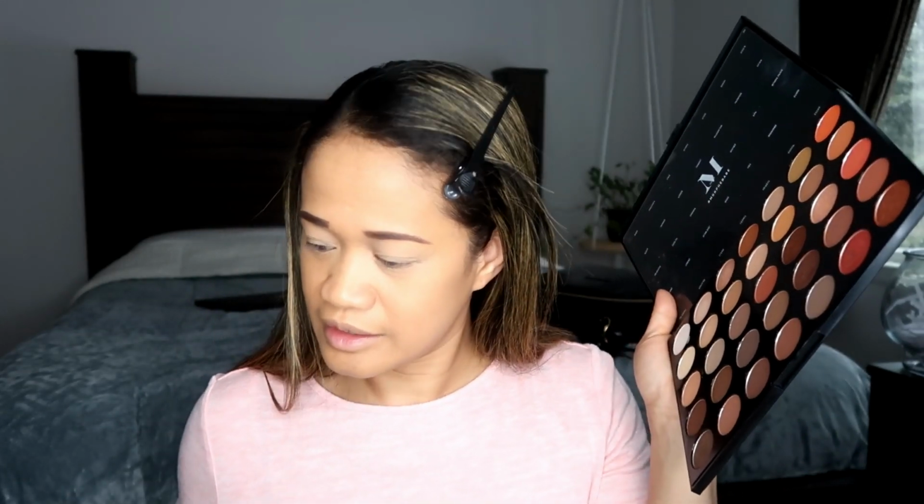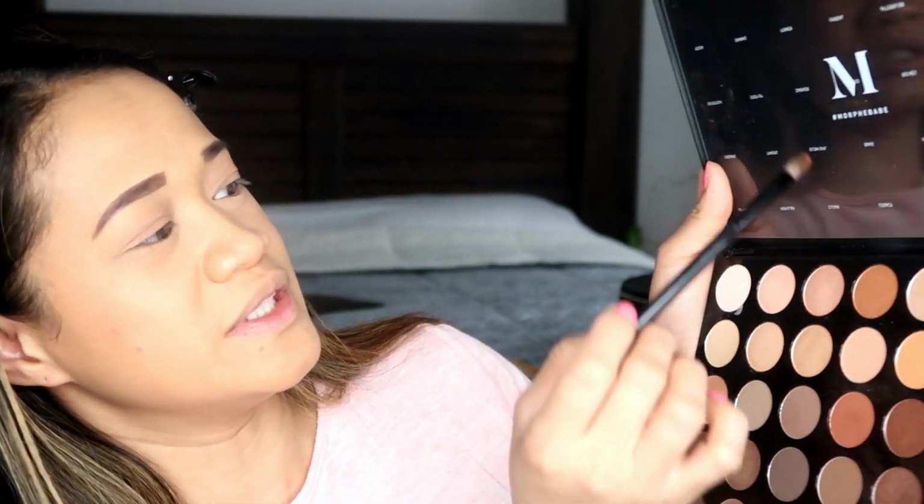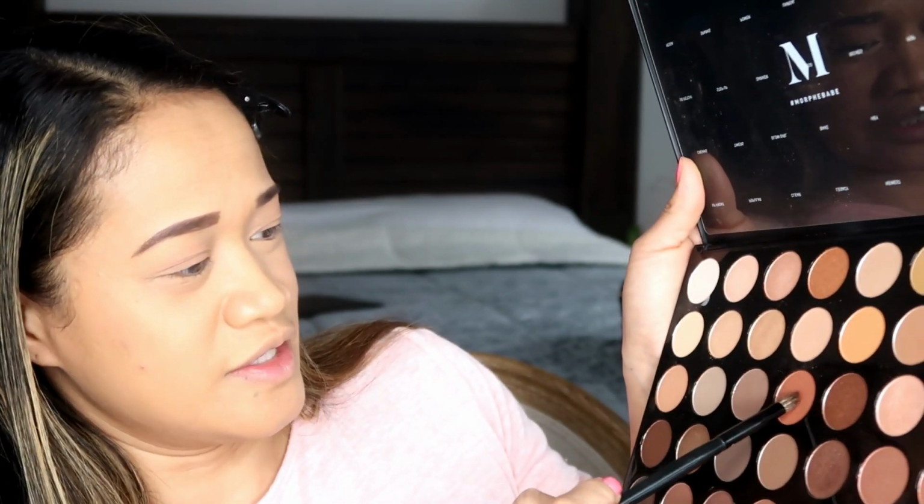So after that, we're gonna use this beautiful palette from Morphe, and I'm using the Sephora. What is this? Hold on, guys. I just washed this one too. So we're just gonna do a natural look. This is the natural one with the name Bake. This is the Bake, and then this. So just all the way, and my eyelid. The next color would be just below, would be the Choco. I'm just gonna put that on my crease.